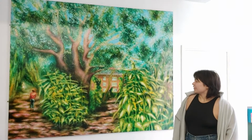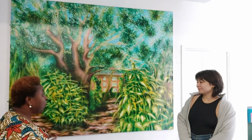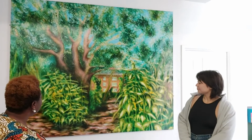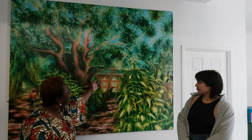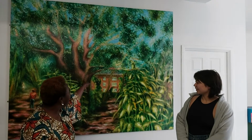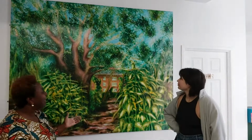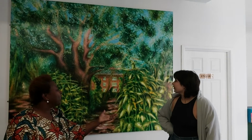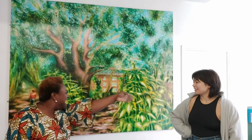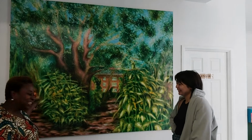So I have to say that her pieces that I've seen so far, there is a dreamy quality to it. For example, we don't know what this house is, hidden under this huge tree. There's a storytelling element to her work, isn't there? What's going on here? It reminds me of that story. Is it Hansel and Gretel? Yeah, don't you think? We've got two kids.